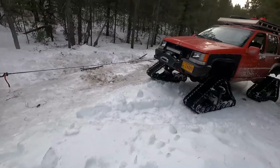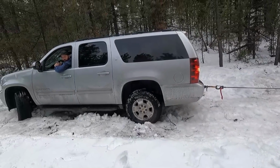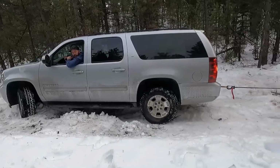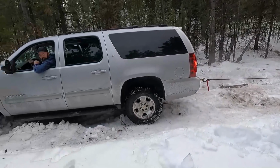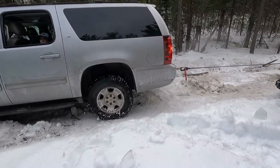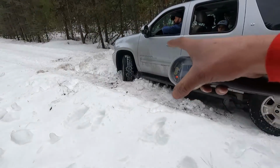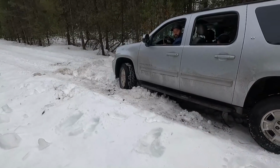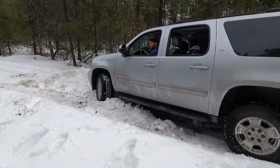Okay, let off. There you go. Okay, little throttle. There we go. Okay, straighten up a little bit. Right there. Back passenger a little. Right there. Now go ahead and back up easy. And it might roll you out of there.